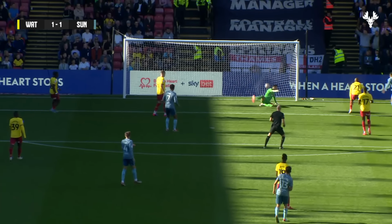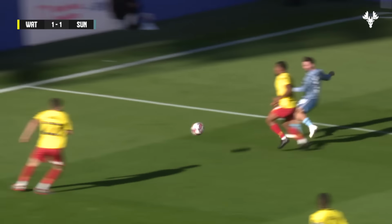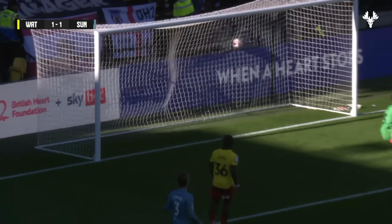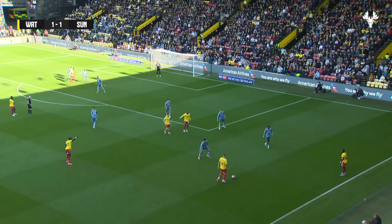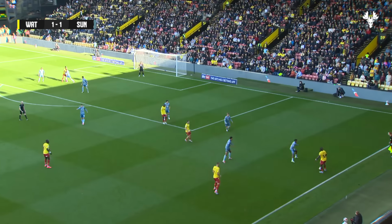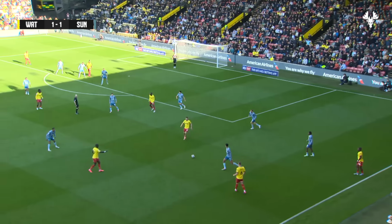And the Black Caps are back on terms. Made by Roberts, who did really well, but squeezed into that gap by Wilson Isidor. Sunderland all square at Vicarage Road. So still, Sunderland have scored in every Championship game this season.